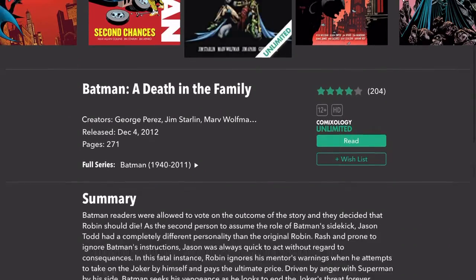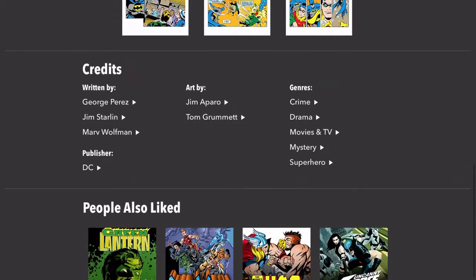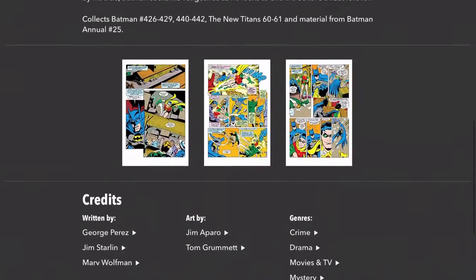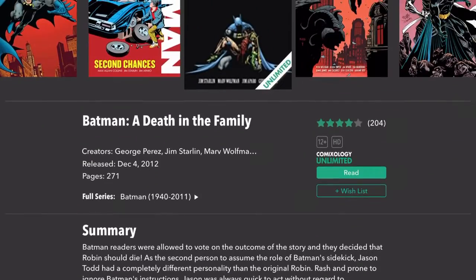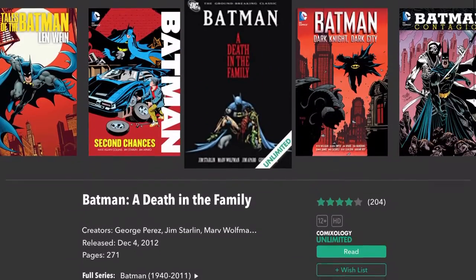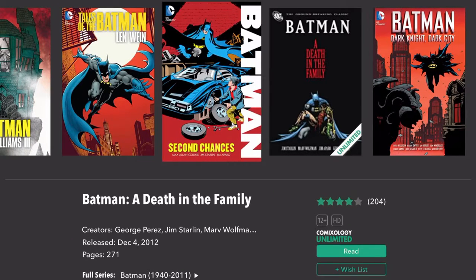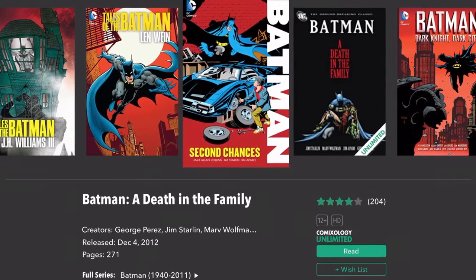Who's writing on this? Doesn't say. Everybody, here we go. George Perez, Jim Starlin, Marv Wolfman, Tom Grummett. Okay, awesome. So this is the storyline where Jason Todd dies. As you'll see here to the left, this is the volume where you find Jason Todd, the new version of him. It was kind of weird.